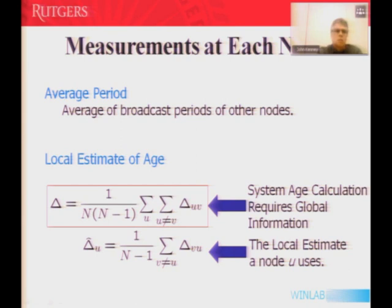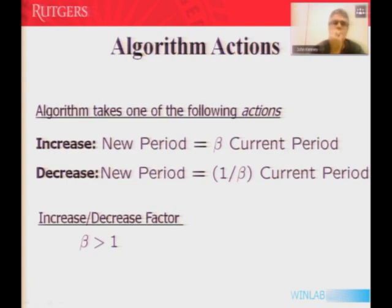The other issue is age, and this is where things are a bit interesting. We defined the age by averaging over n times n minus 1 links. This means that for the calculation, every car needs to know not only what it has received, but also what other cars receive. Every car would need to calculate this locally, but that is not possible in this kind of network. So what we do, which we just started using and seems to work well, is use what I call the local estimate. A given car averages age only based on the packets that particular vehicle receives, so you just have n minus 1 links to every node. We'll use this local estimate of age.